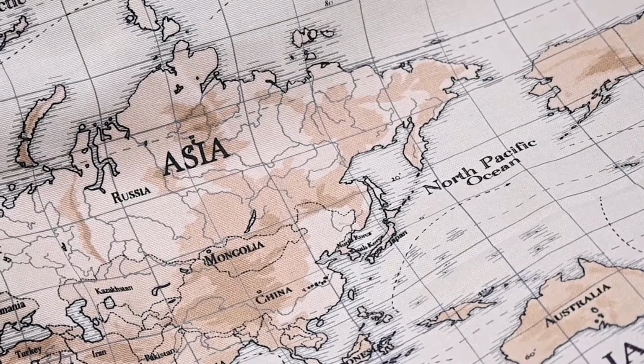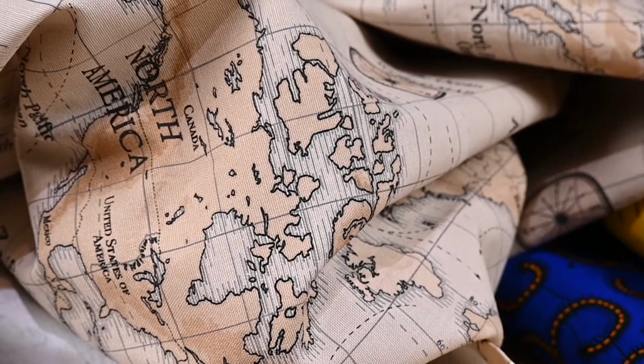Next up is this upholstery fabric. Now I don't do upholstery, but I really love the print on this one, the world map. Beige is not a color that I would normally go for, as I feel it washes me out, but I really like the print on this. This beige is like a neutral color.